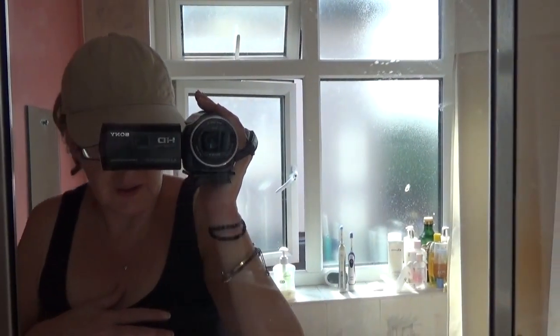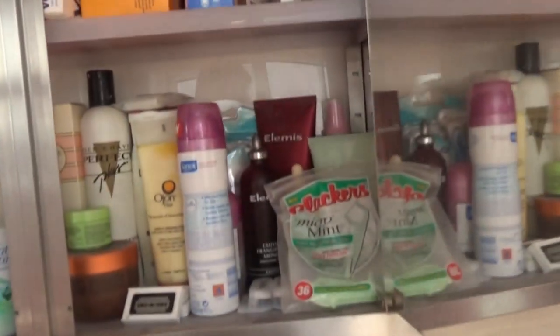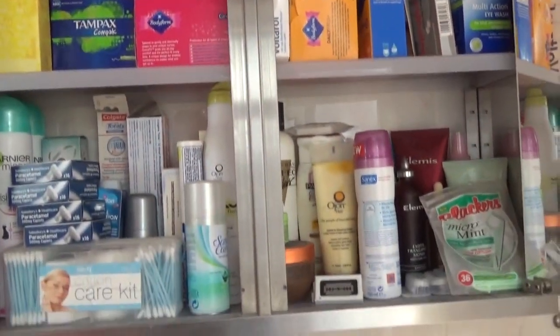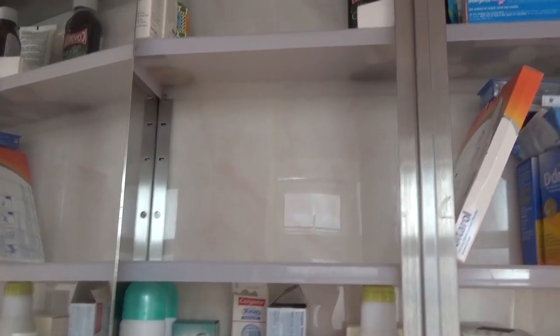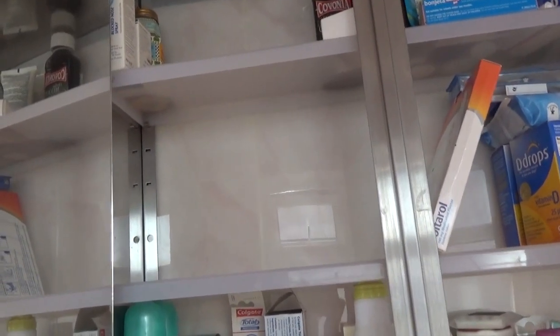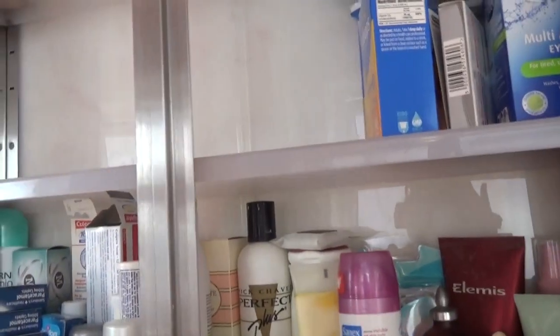Look how dirty that window is. Anyway, right, you probably don't need to see the ladies' things in here, so let me take them out because I'm obviously keeping those. Right, enough ladies' things in there to last me probably until I stop needing ladies' things anymore. So let's see what else is in here.